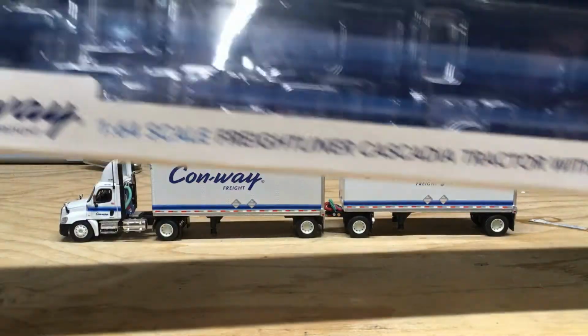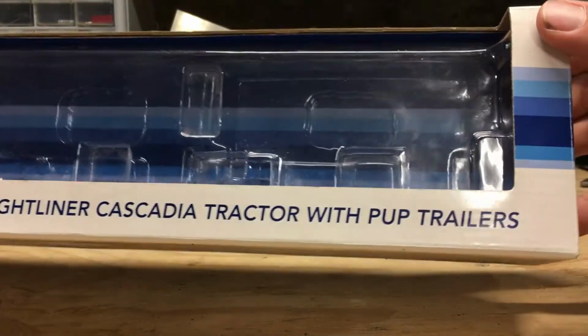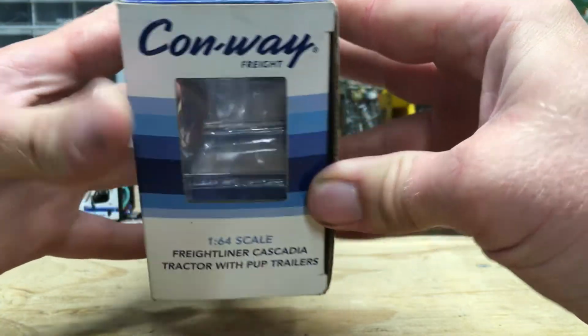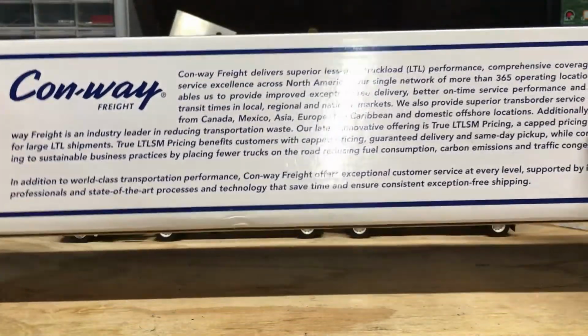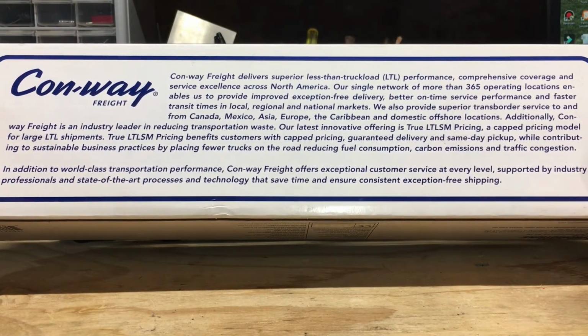So I'm going to show you the box real quick here, and I didn't bother putting the truck in this for the video just because I considered it a waste of time, since I was going to show it in the box at the beginning of the video, then take it out again. I'll let you read what's on the back here, get it all in frame. A little hard with this longer format box, but you can pause the video if you want to read all that.